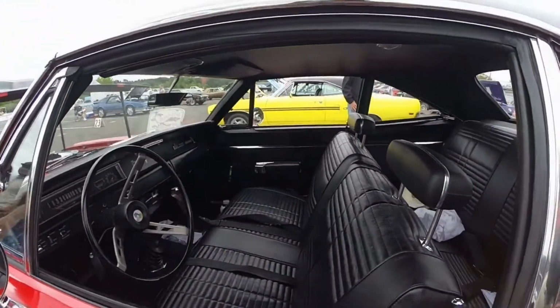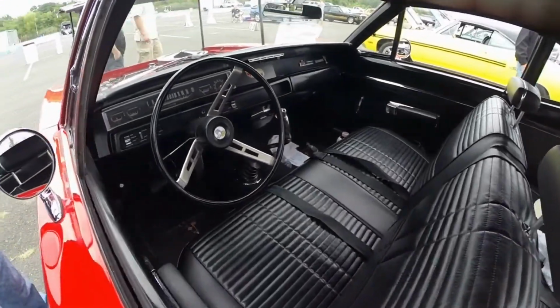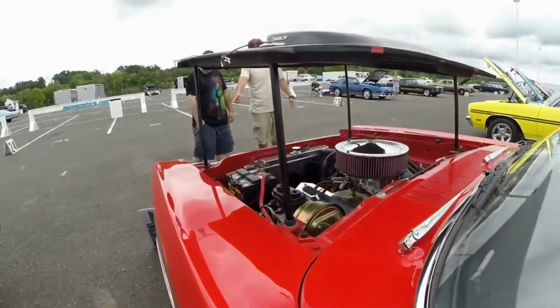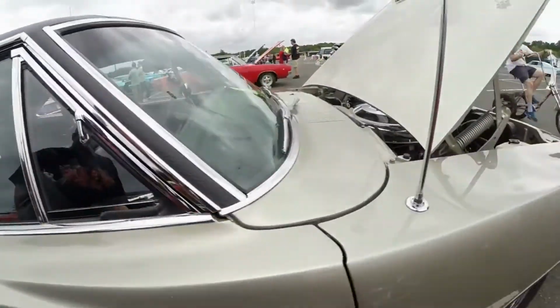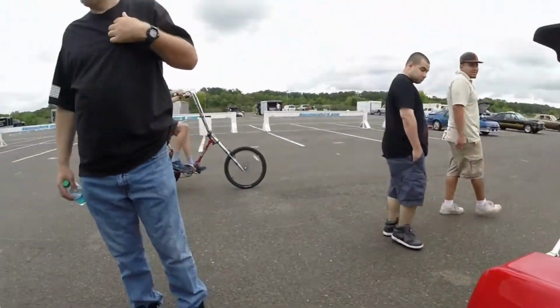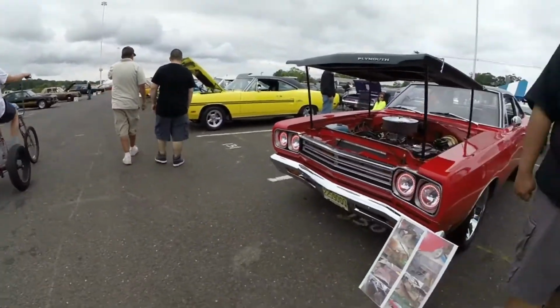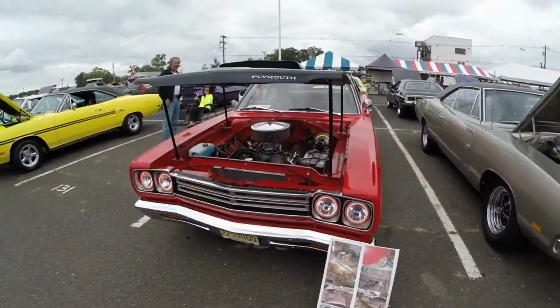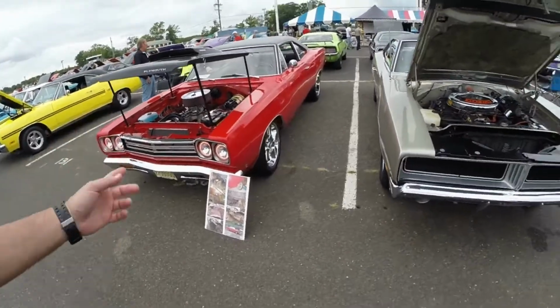The shifter on this is like 5 feet long. Right? Yeah, it's like a 2 foot long shifter. It's crazy. It's bent over to the side. You gotta get used to that. It's the way to roll right there. You gotta have 4 hood pins on this thing.